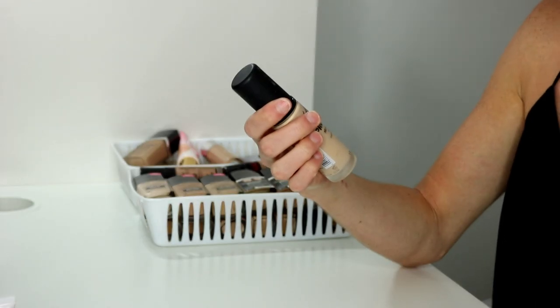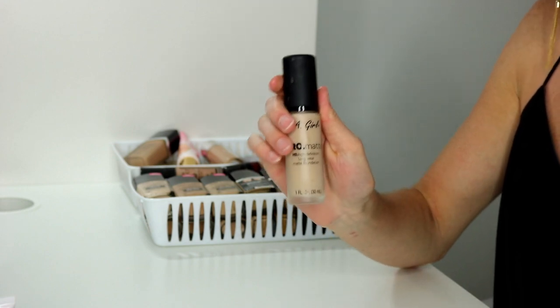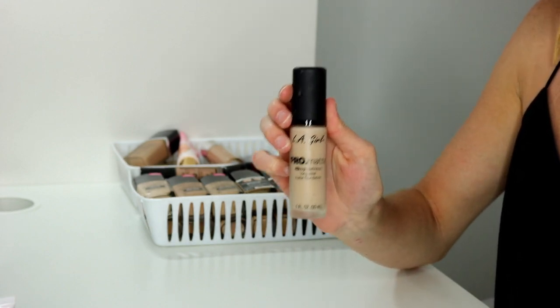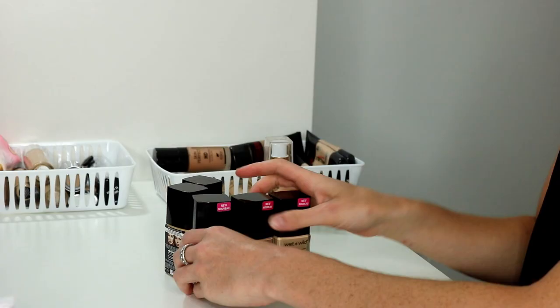LA Girl Pro Matte HD High Definition Longwear Matte Foundation. I really don't like this. It doesn't stay on my skin long enough compared to my other foundations. I'm gonna give this to one of my friends.